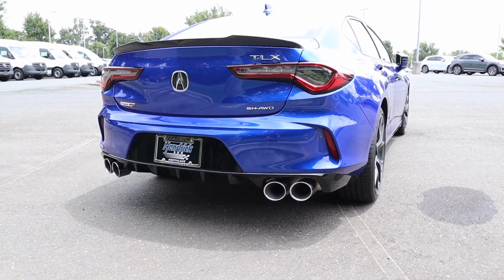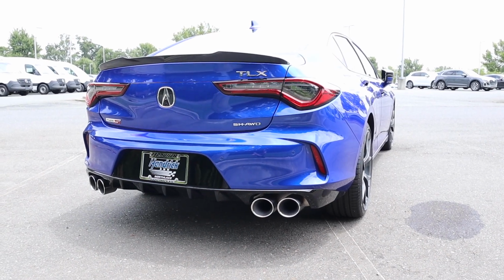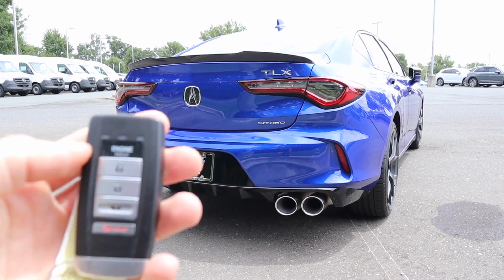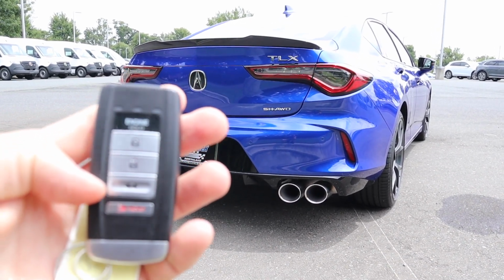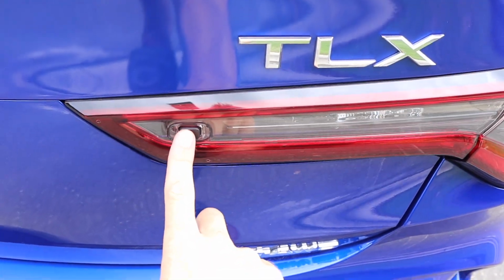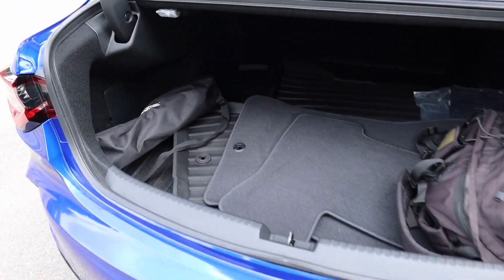So if we hold this button up top, it already sounds good just at an idle. Now you can hold on that button too to shut it off as needed. We can push the button on the key fob itself or use this hidden button in one of the LED taillights over on the passenger side. Now it's not a power trunk, but it will open up from there.